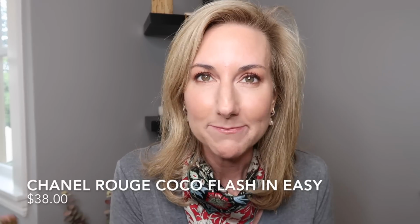Okay guys, here is just this really simple, easy, everyday eye. And I've really been enjoying the Le Volume de Chanel classic that I haven't been using for a while, and I still love it. And then for lips, you will not be surprised, but I'm going to pull out one of my Rouge Coco Flash, and this one is in Easy. And you guys, this is like a step up from Boy. Boy has been my longtime favorite, but this one is just a little bit deeper. And I find that it does not wash out my complexion. So it's just kind of your perfect little nude.